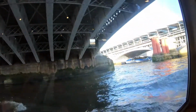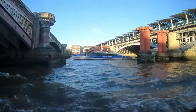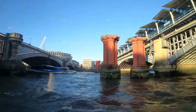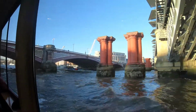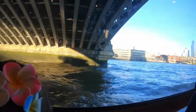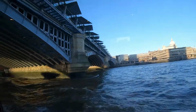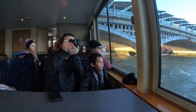We are now passing beneath the Blackfriars group of bridges. As we do, coming up to the right in a few moments, you'll notice the large brown brick building with the tall chimney stack in the centre. Now this is the old Bankside power station, no longer in use. Today it's been converted into the Tate Modern Art Gallery.